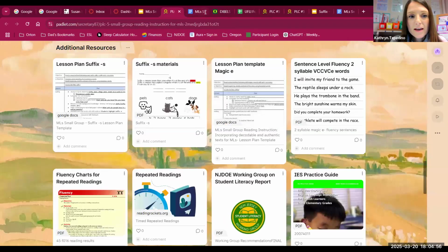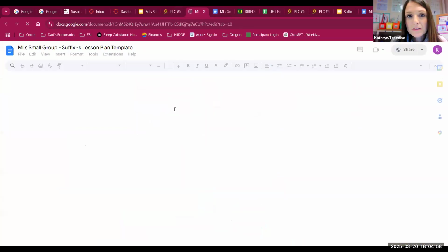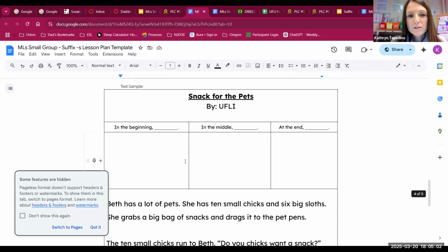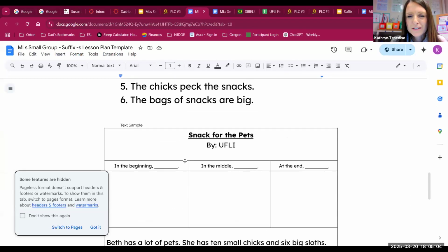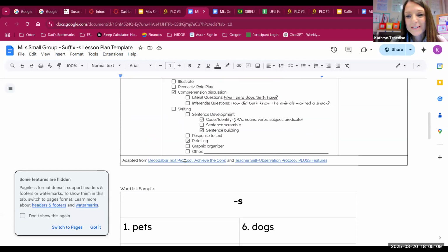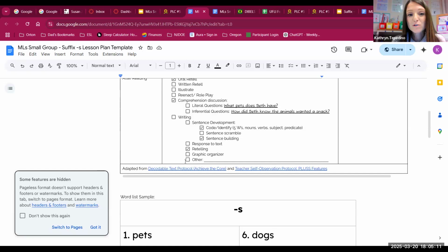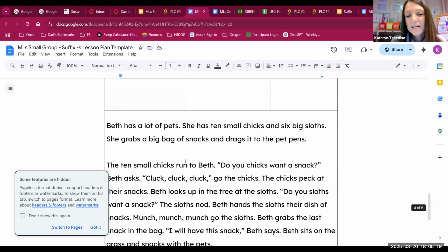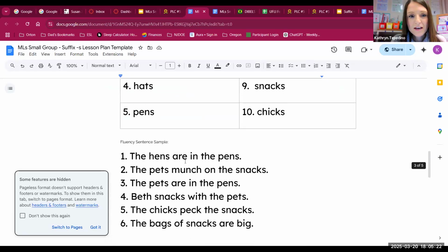Okay, and then I did a lesson on suffix S. I actually used a UFLY text that was originally for, I think, digraphs, but there were so many suffix S's in it that I decided I was just going to use it for suffix S. My students had already been taught their CK, their CH, their TH, their digraphs, but I liked it for the suffix S.